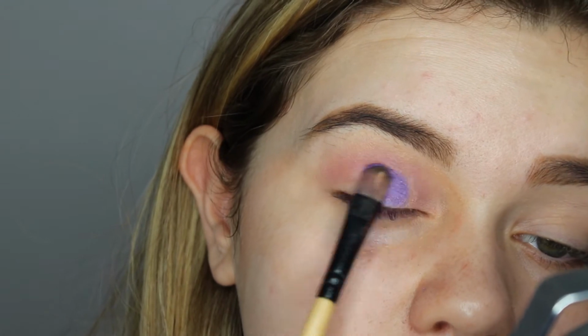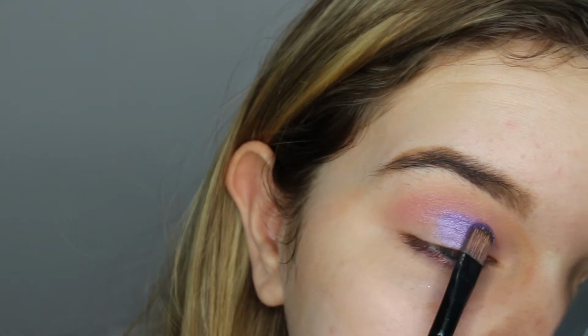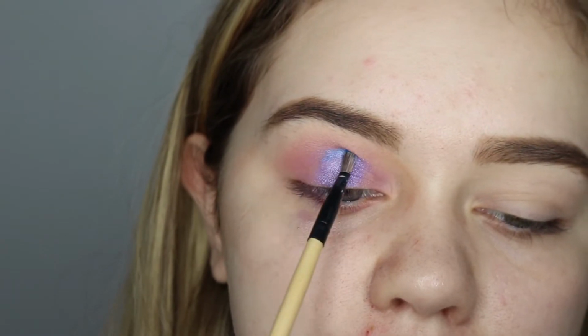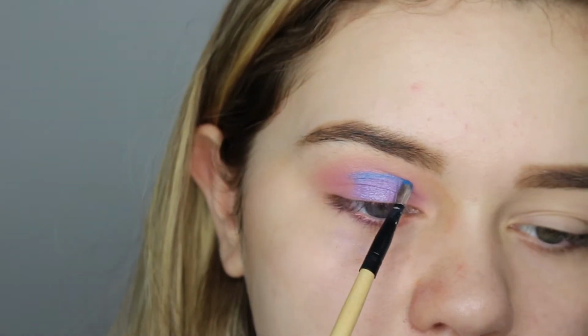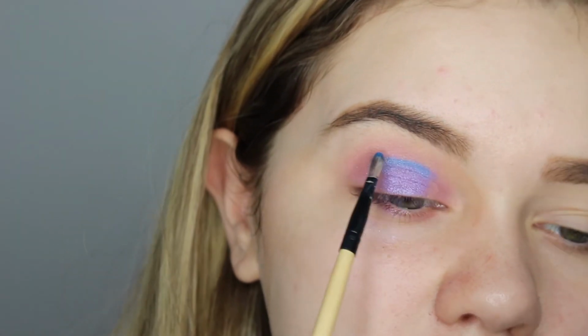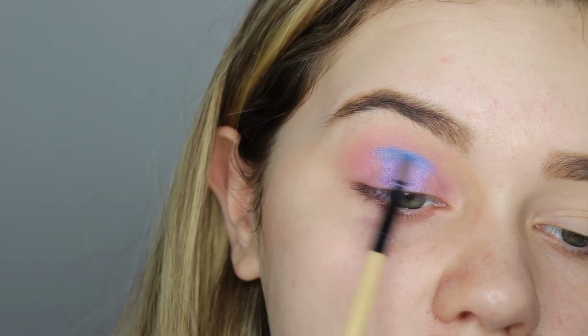This shade that I'm using is from Aloha Glitz, and it is Mystical. Here I was using Electrified, and I was just putting it on the top of where I put Mystical, because I was just going to ombre it down, so it would be a darkish blue ombre, if you get what I mean.